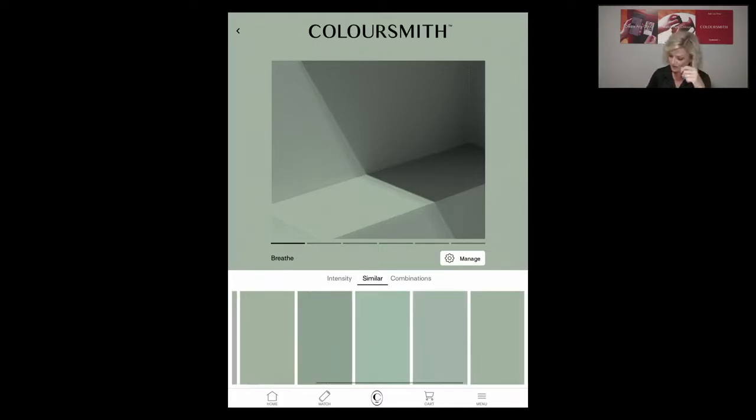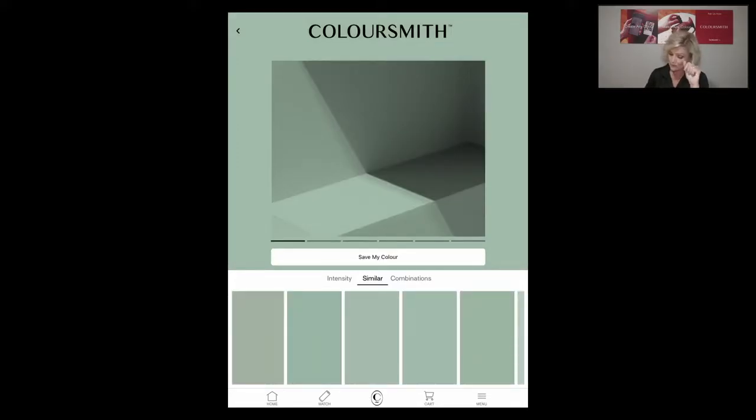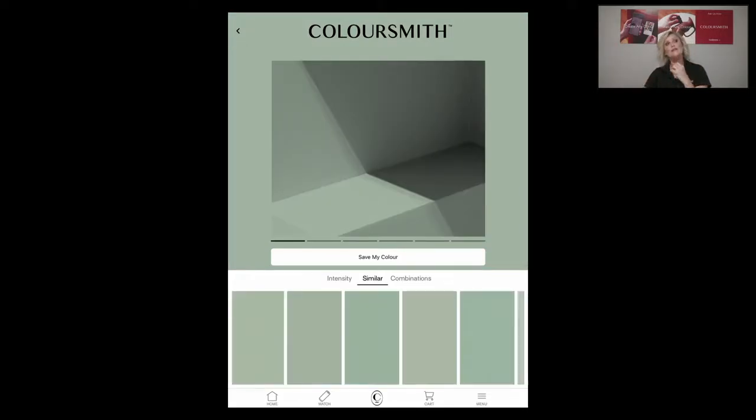For example, I can tap that one. Oh no, that's not quite right. I can keep going. We can go to that one. So you can continually go through until you find the color of choice. And I guess similar is a little bit like when you go into a paint store and you're looking at colors, and you've had a color made up for you, and it's like, oh, it's not quite right. I'd like a little bit more black, or perhaps a little bit more white, etc. This is where you can play with your color.